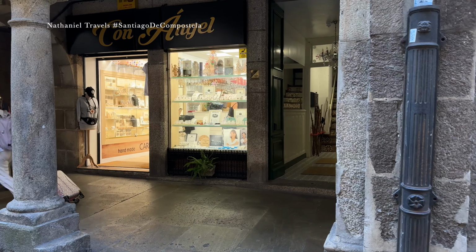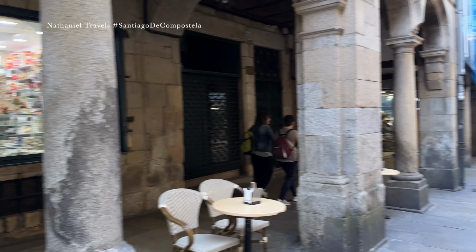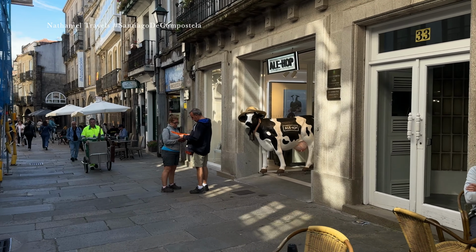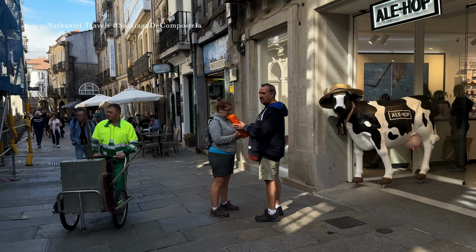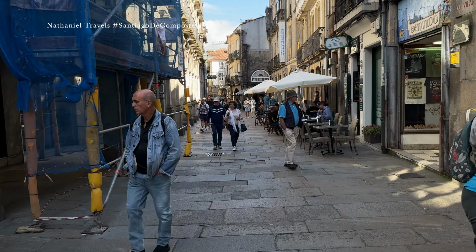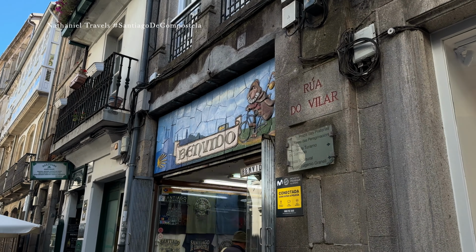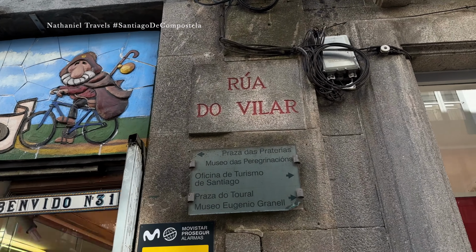We have here a jewelry store, souvenir shop, cafe and restaurants, and there are more restaurants and more buildings. All the buildings turn into a shopping district. Bienvenido, Rua do Vilar.